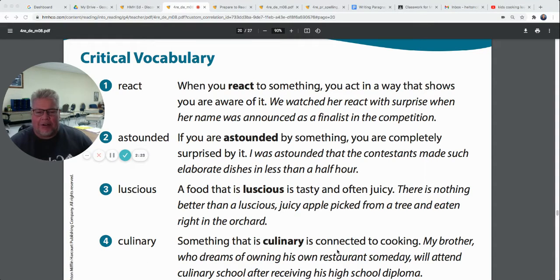Culinary. Something that is culinary is connected to cooking. My brother, who dreams of owning his own restaurant someday, will attend culinary school after receiving his high school diploma. My wife's brother did that. He loves to cook, and so he went to culinary school and became a cook. And he's a good cook too. If you like to cook, that might be the type of school you'd like to go to when you finish high school.